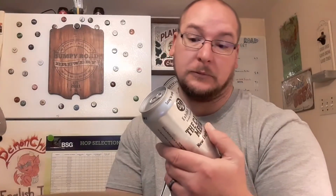Anyways, got this from Exhibit A Brewing Company, and they are out of Framingham, Massachusetts. It's a 6.5% New England IPA called The Cat's Meow. On the front there, you got the cat head. On the back, you got the cat's ass. All right. It says catnip for people at the top, and it says 8 out of 10 cats say their owners prefer it. All right. Let's go ahead and crack it open now.